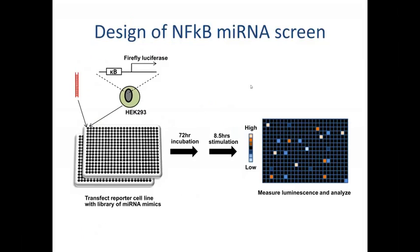So here's a design of an NF-kappa-B microRNA screen where there's a kappa-B element driving firefly luciferase expression, and that's integrated in a HEK293T cell. And you transfect the reporter cell line with a library, in this case, of 328 microRNA mimics. Wait 72 hours to allow the microRNAs to recognize their targets and for the effect on their targets to occur. And then after some stimulation, you can measure luminescence and analyze the functional effect of these microRNAs.